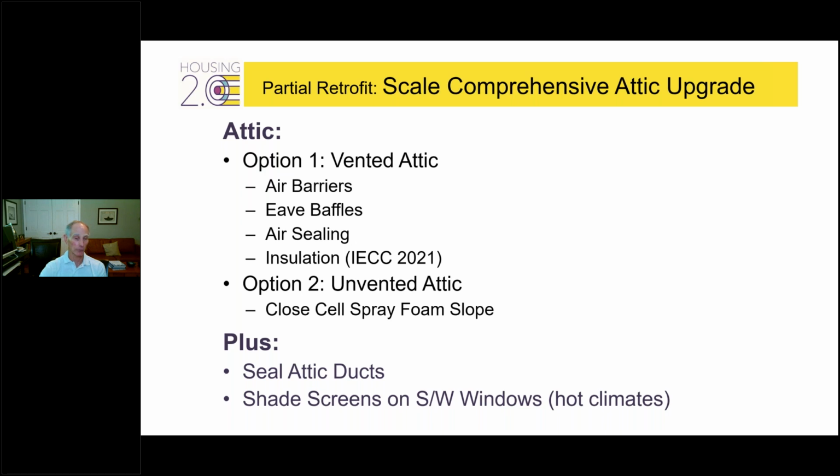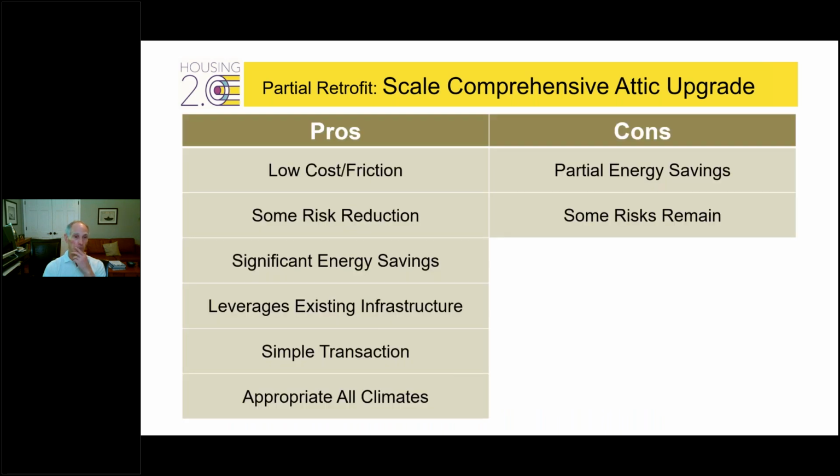It's a good partial solution. And I'll show you how it can work seamlessly with the final whole house solution. But first, the pros: low cost and friction, some risk reduction, significant meaningful energy savings, but not whole house energy savings. It leverages existing insulation infrastructure.